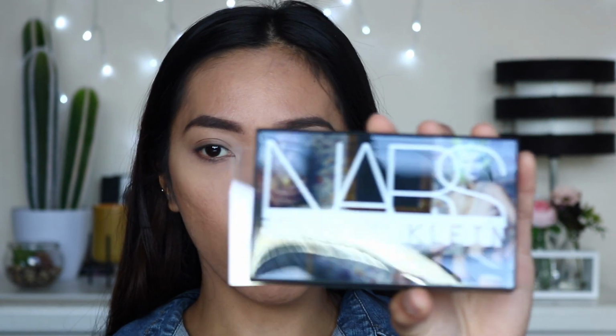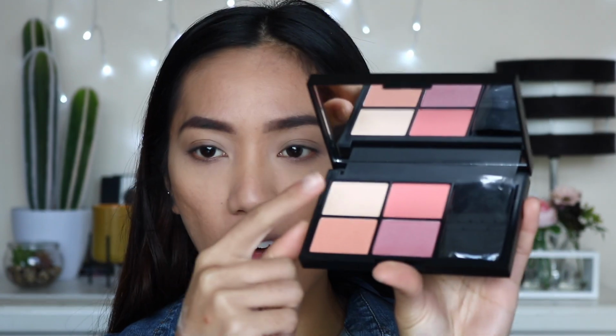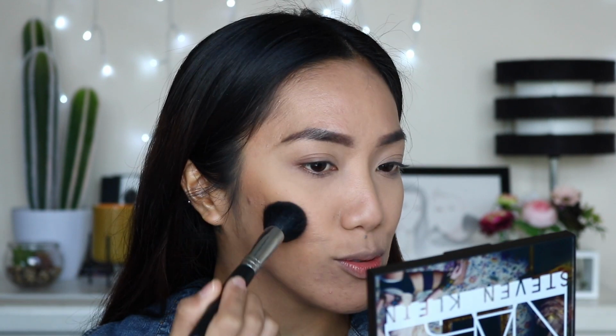Steven Klein palette. So this is rather bulky, but I really like the shades in here. I purchased this one probably like 3 years ago. I swatched it, but I've never used it. So this is what it looks like. And then you have the shades right here, and you have a highlighter, and then you have the blush, and it comes with a travel size brush, which is very popular for contouring. For blush, what I'm going to do is probably mix all three, to be honest, because we're trying to get use out of this.